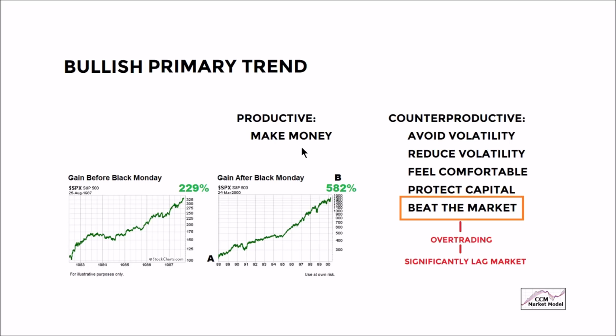Our primary objective has to be, in a bull market, to make money. If we try to avoid volatility, reduce volatility, feel comfortable, if we're constantly worrying about protecting capital or beating the market, we're going to have a tendency to overtrade. And instead of beating the market, we will most likely significantly lag the market.